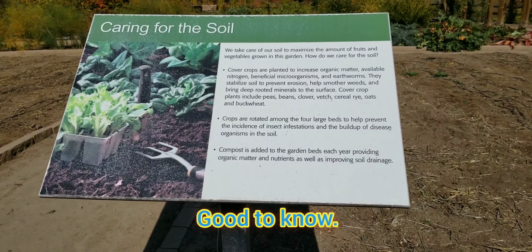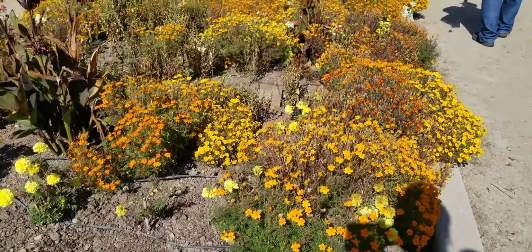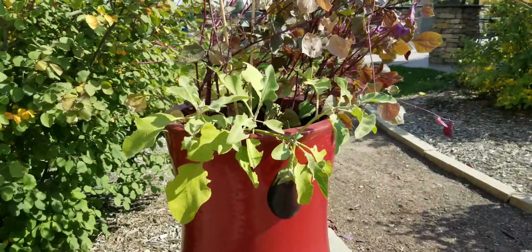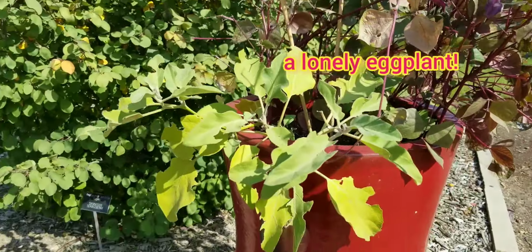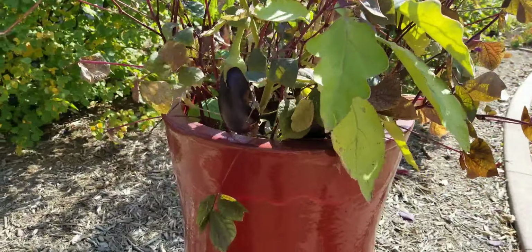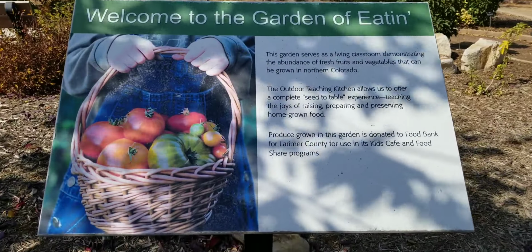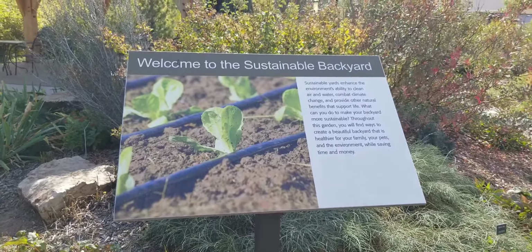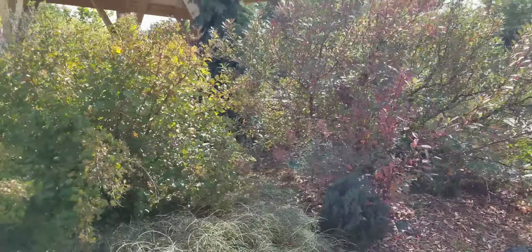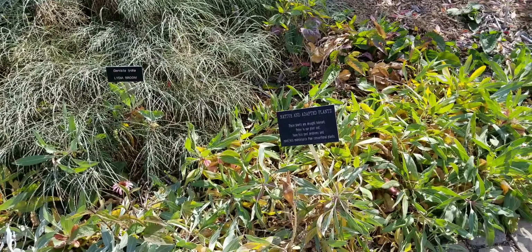Caring for the soil. A lonely eggplant. Oh, there's another one right here. Welcome to Garden of Eden. Welcome to the sustainable backyard. They have Lydia Bloom, native and adaptive plants.